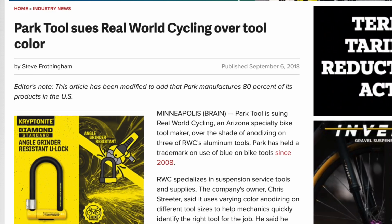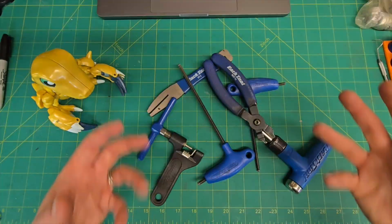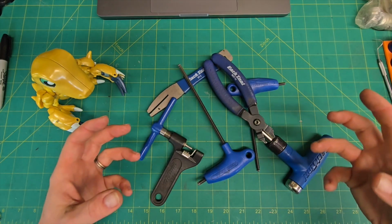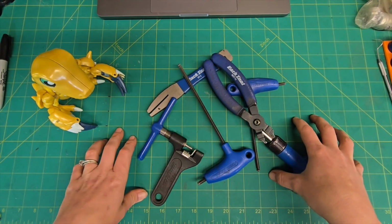You know, they sue people over the color blue, and they're very big, and they kind of throw that around sometimes. And I really have a passion for those small, scrappy guys that are getting in there and making something really cool and innovative. But you can't deny that Park Tool is paying attention and that they do care on some levels. They have Calvin Jones, he's like the patron saint of bicycle tools and bicycle mechanics.